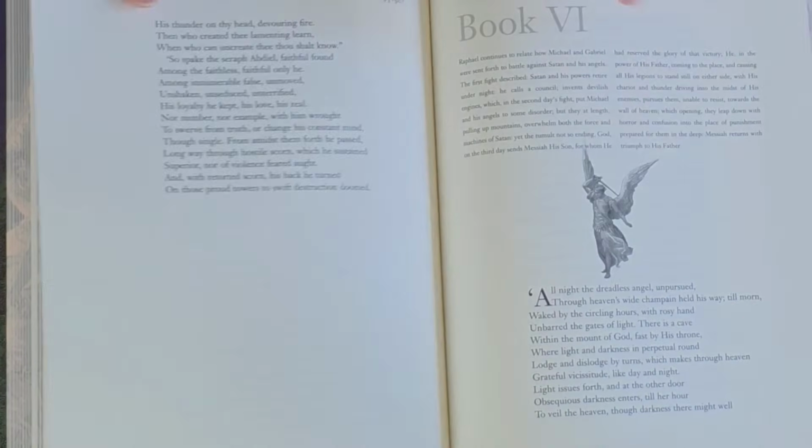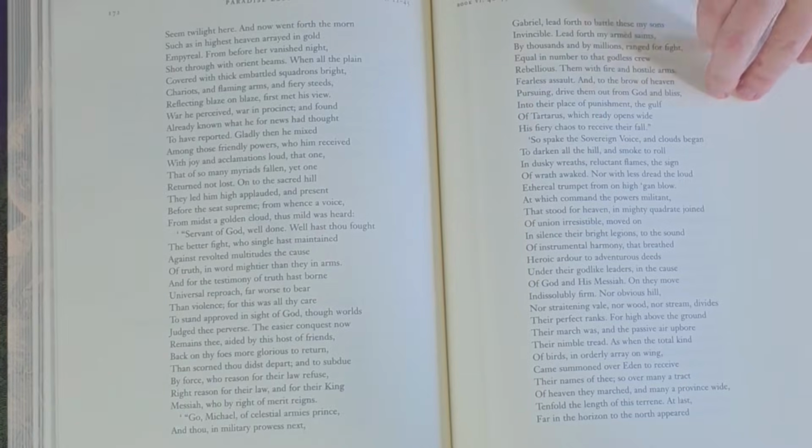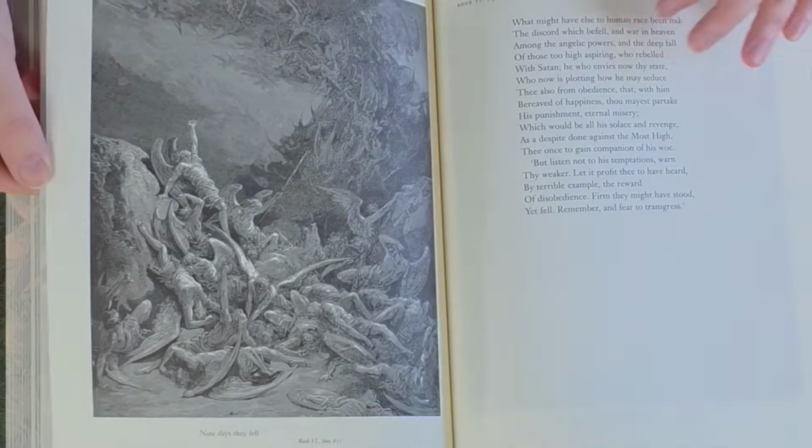The font is slightly bigger, I think, than in the Divine Comedy. The spacing between the lines is just perfect. And you see how it runs, just delicious. These little embellishments thrown in. And then, of course, we'll eventually get to some of the images.